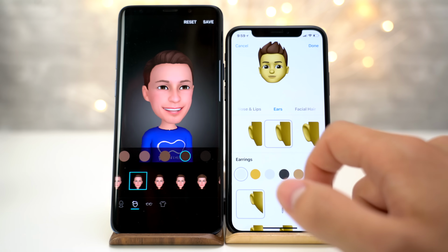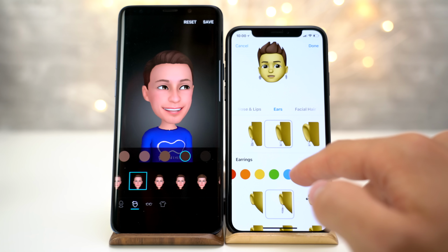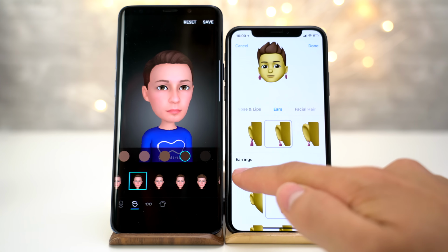For ear options, you can choose an ear size, as well as choose from a few sets of earrings, with a bunch of different colors to choose from. And no slider this time. Now onto facial hair, something that would have been really nice to change on AR Emoji.